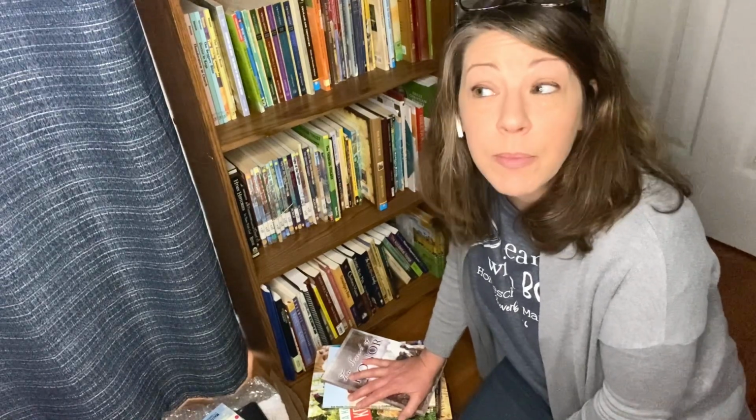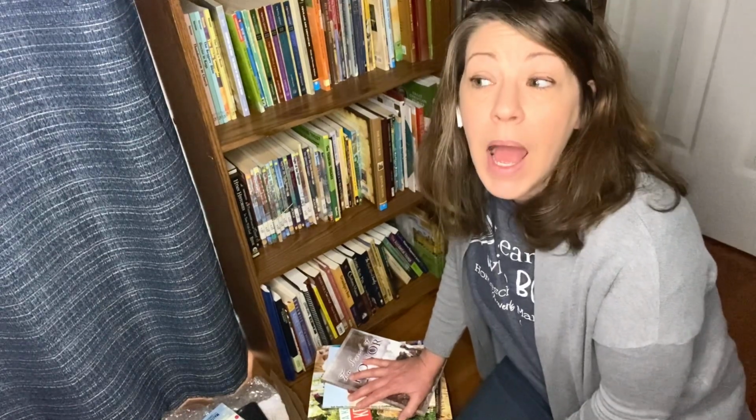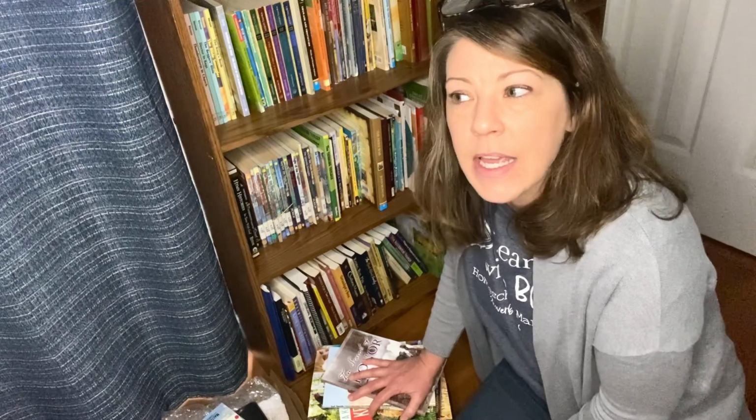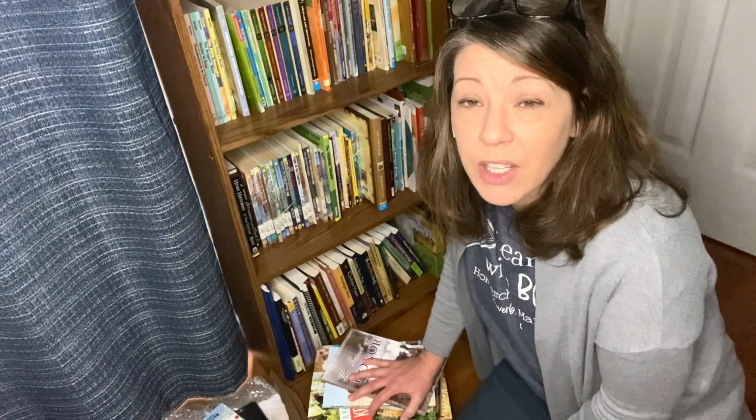Now, I can't promise I'm going to get rid of them. I may just put them in a container and store them for a while and go from there. If this is something you're dealing with, I'd love for you to come along with me. If you're interested in what I have, I might show you some things, or if you just need to clean your classroom and get prepped for the new year, join me today and we can work together.